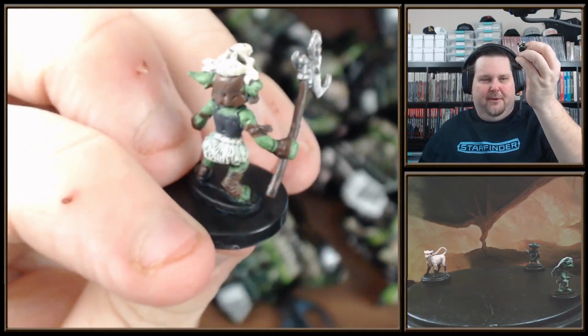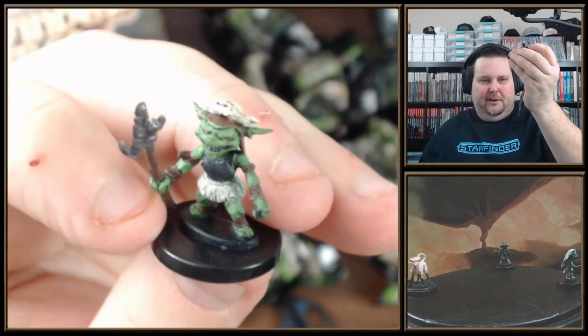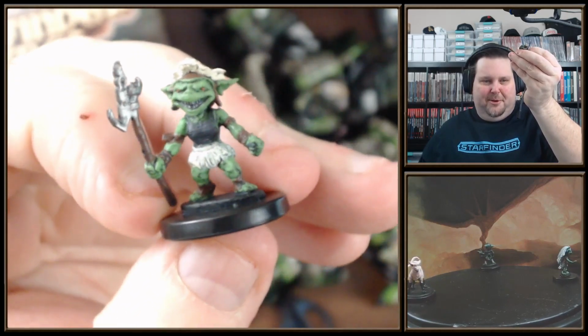Look how I've chunked my fingers up by opening up all these miniatures. I've really cut myself up pretty good.